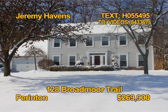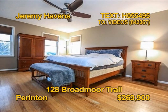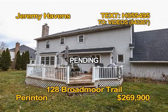If you need a lot of move-in ready family space, you have to see this Parma Colonial. You'll find four large bedrooms, two full baths, and a half bath. You'll love the gorgeous hardwood floors. There's room for all the cooks in this island eat-in kitchen. There's a first floor laundry, a private deck, and a fenced yard too. Get all the details from Jeremy Havens.